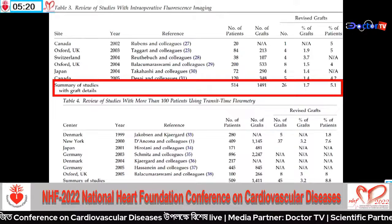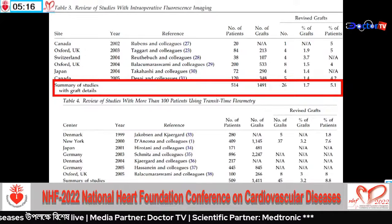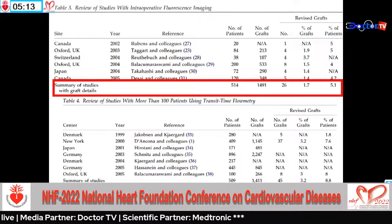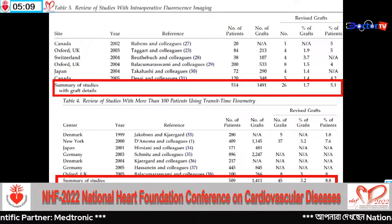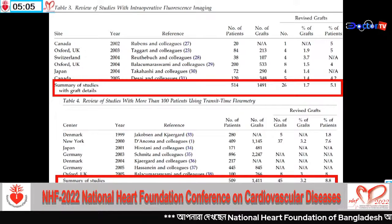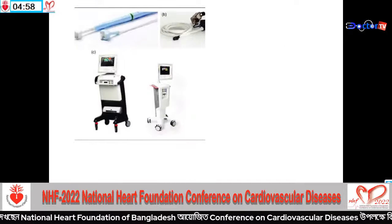When we review the studies with intraoperative fluorescence imaging, we see that 1.7% of grafts underwent revision. Then when we look at the Medistim, the transit time flow measurement, more worryingly, we see that 3.2% of grafts were revised. So it's a big number. If you think of it, it's a huge number of patients we're talking about.